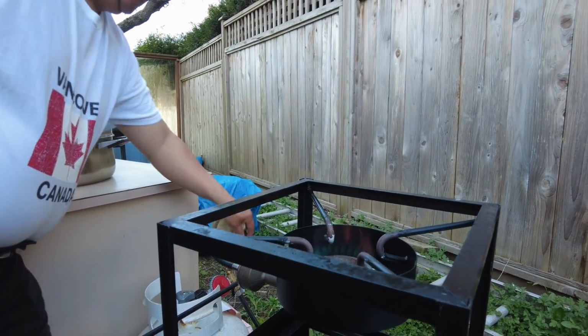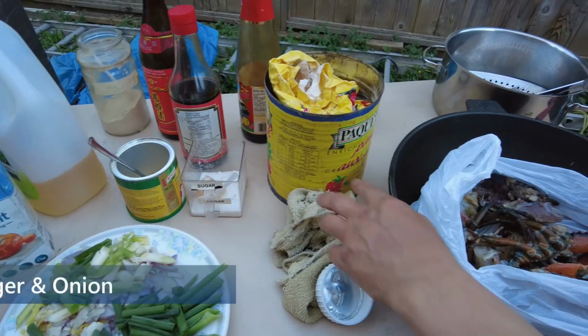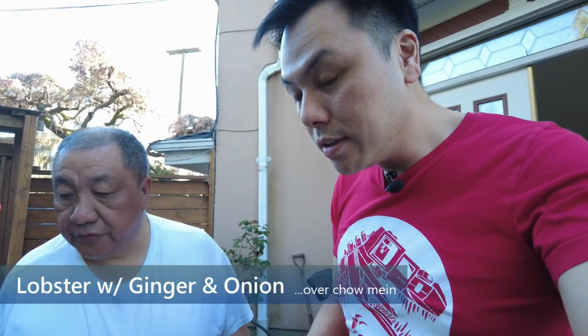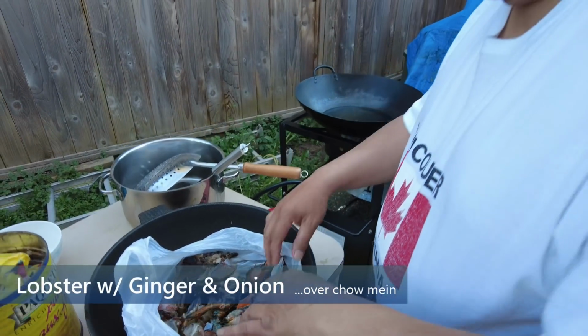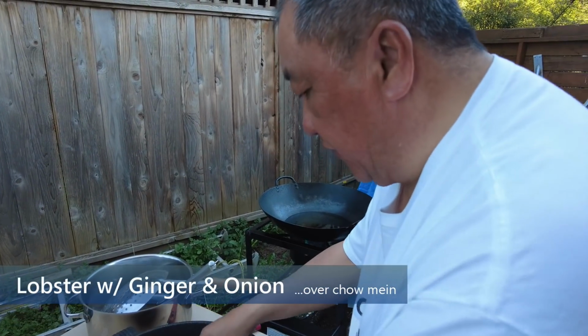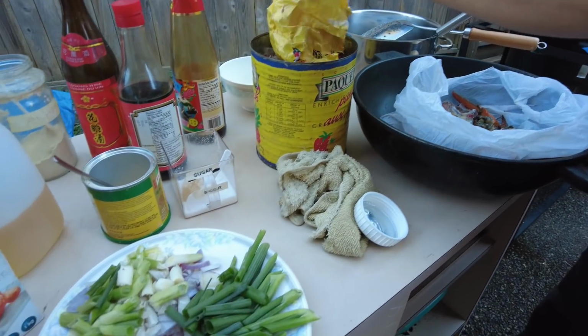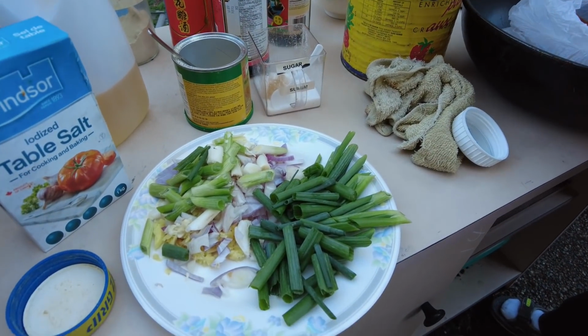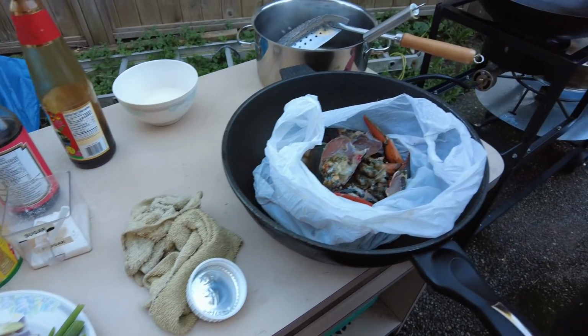Oh, very powerful. And this is a double stove. We have the seafood that we bought earlier. Uncle Danny, what are we gonna do? Well, we'll see how it goes. We have the lobster and we're gonna deep fry it first. Excellent, makes it nice and crispy. And then ginger, onion, and a little bit of garlic. So ginger, onion, lobster, with a little bit of oil.